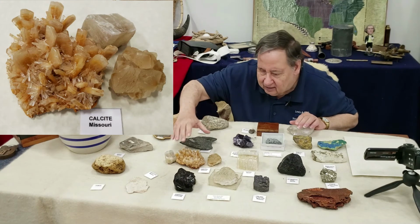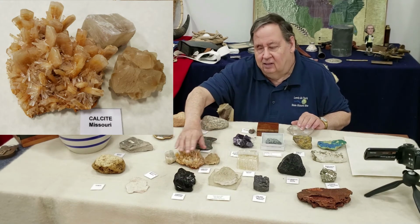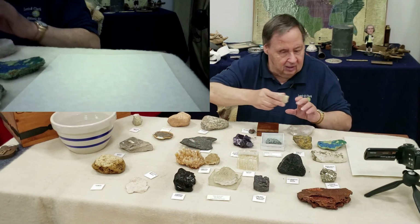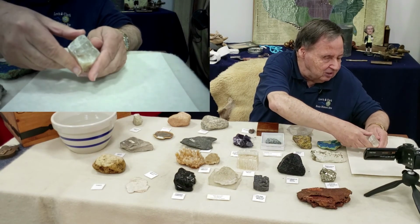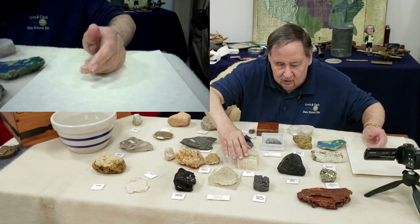We have calcite. Calcite, again, is a very common mineral. It forms in this area, and Captain Lewis found numerous samples of this. Sometimes it forms these rhombohedral crystals, like this, which have kind of a diamond shape when you look at them. Another very soft mineral is gypsum.